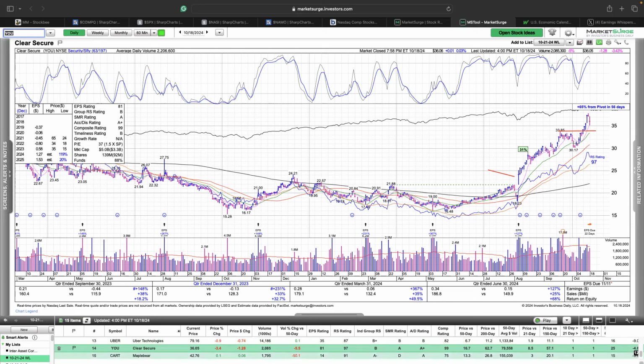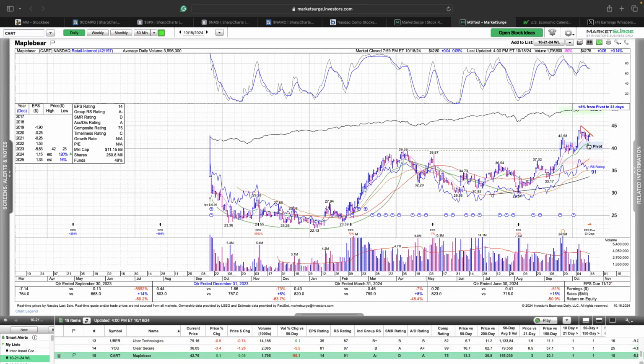Cart as well. This one looks really good. Flagging here. It got that pop last week with Motley Fool naming them as a top pick, but I like how this is consolidating. Definitely breaking above this IPO base here. This one looks good for continuation next week. So those are some names on the watch list for next week.